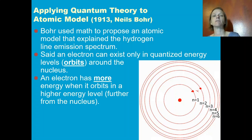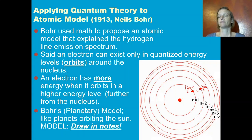And he said that an electron has more energy when it's in a higher energy level, a higher orbit that's further from the nucleus. So this electron that I've drawn here has higher energy than this electron here. Lower energy. So Bohr's planetary model looks like planets orbiting the sun. The sun is like the nucleus at the center of the model, and then the planets, or the electrons, orbit the nucleus. You do need to know about Bohr's model of the atom, so please add that to your notes.